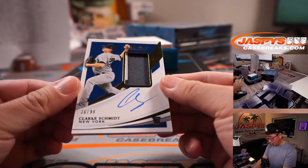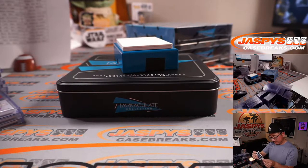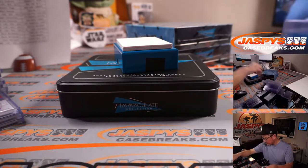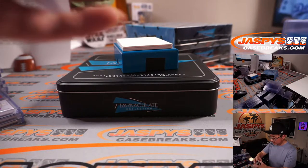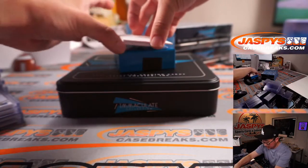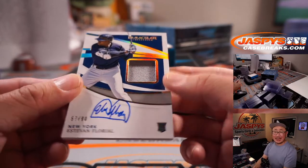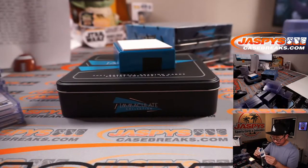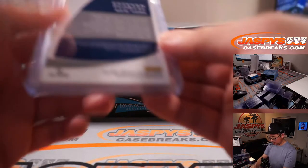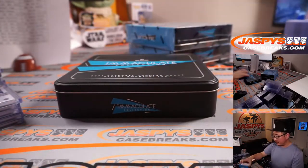Two color patch auto. Clark Schmidt, 26/99. Yankees. Bennett. And another Yankee, Esteban Florial, 57/90. Another Yankee for Bennett. All right, 2 boxes to go.